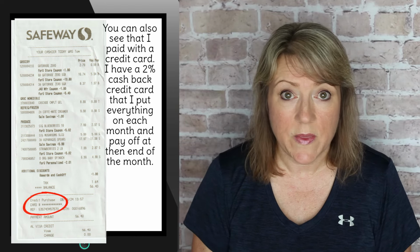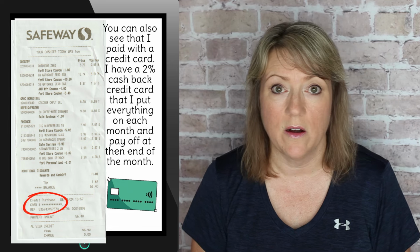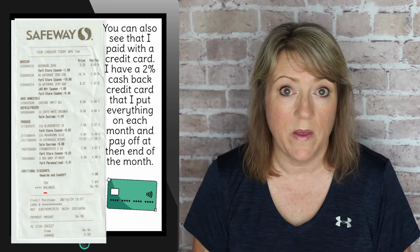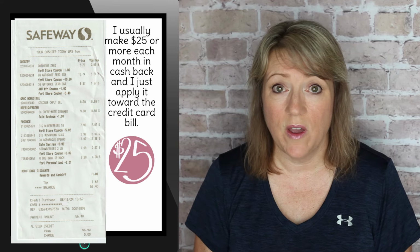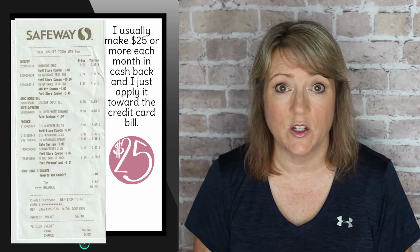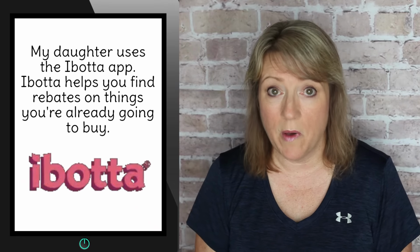You can also see that I paid with a credit card. I have a 2% cashback credit card that I put everything on each month and pay it off at the end of the month. I usually make $25 or more each month in cash back, and I just apply it toward the credit card bill. Every little bit helps. My daughter uses the Ibotta app.